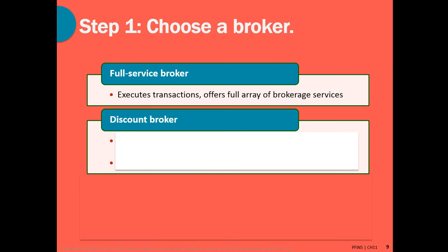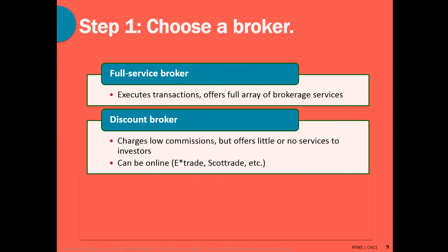And so brokers are going to charge fees on transactions. Usually what this means is if you have a full service broker, you're going to pay fees for the advice. A discount broker, however, charges the lowest commissions, but they offer no service. They simply just execute the deal for you. Commissions have been driven down very low due to online e-trading. When you think about E-Trade and Scottrade and other types of online stock trading platforms, these offer very low commission discount broker options.